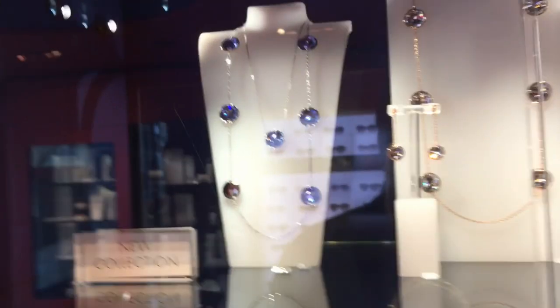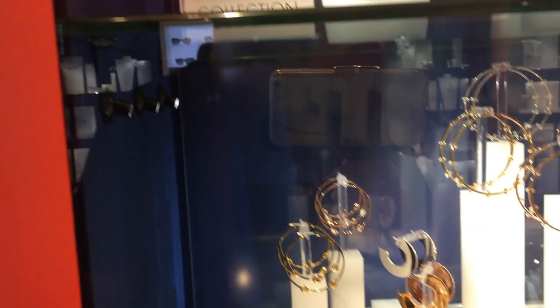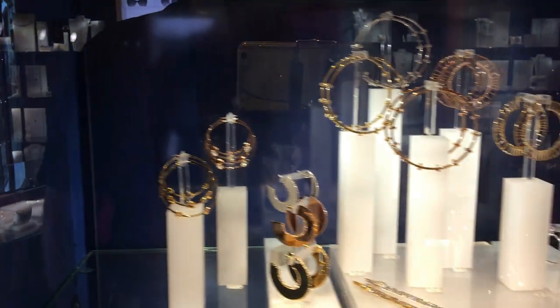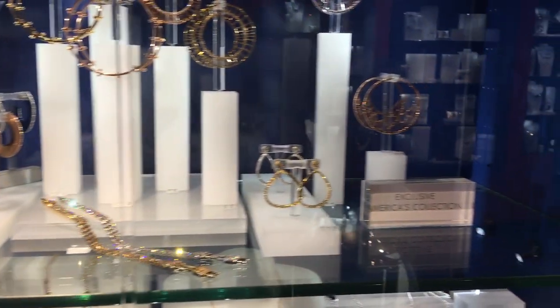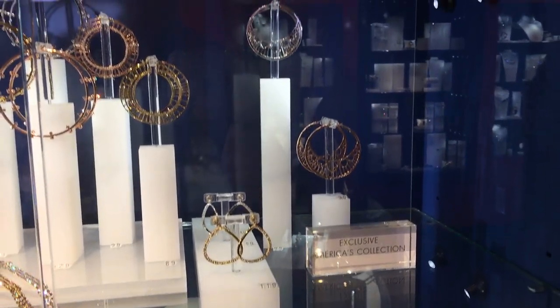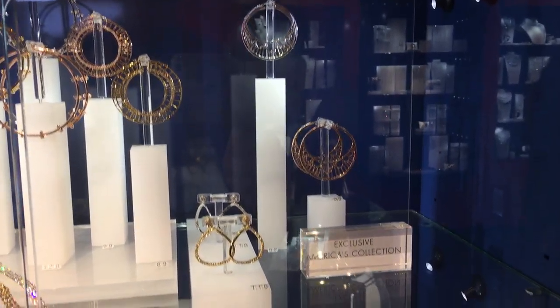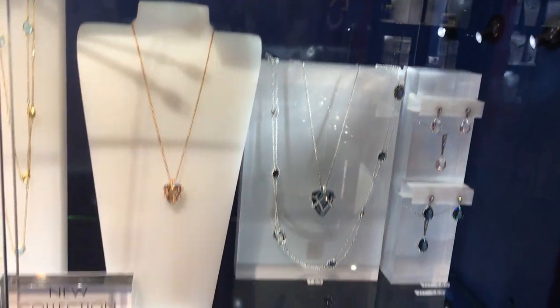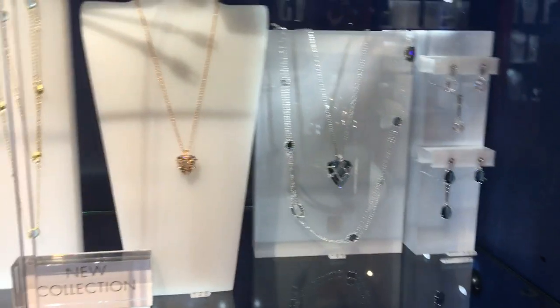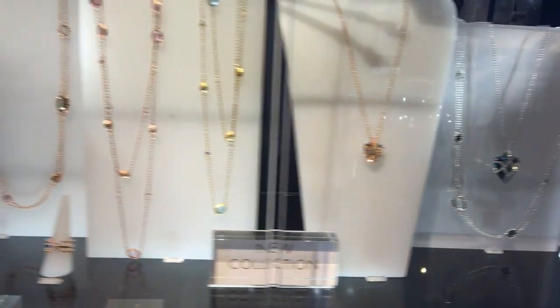Ooh, I like this one. That'll be great over a crisp white top and a pair of jeans. So simple but yet classy. And for those of you girls who like your hoops, there we go. Large collection. So if you have long hair and you want to wear it down, it's a great investment. Just love that gold one right there in the front. Ooh. Fabulous.